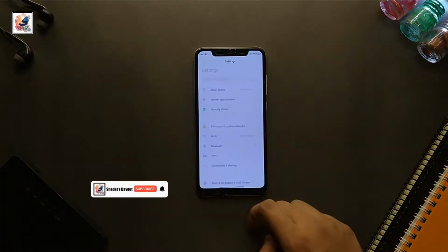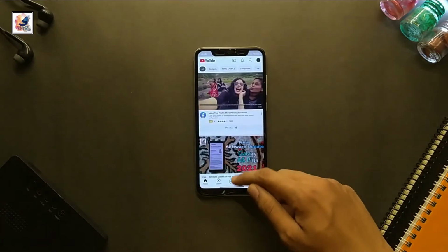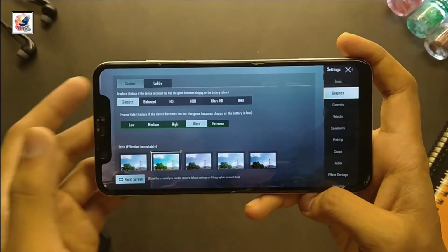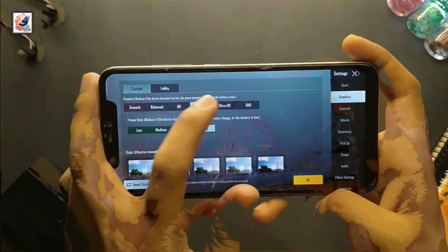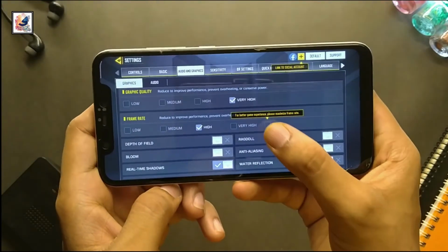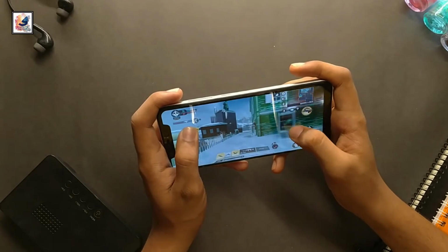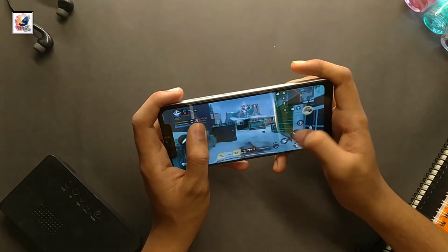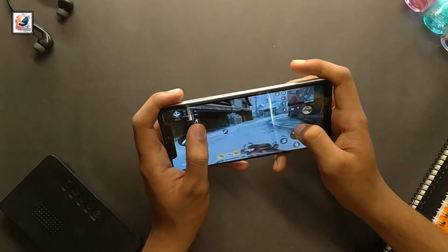All the apps open and close very fast, and you can also play all types of games at very high graphics and max frame rate. You can play PUBG Mobile smooth to extreme, and you can play Call of Duty Mobile at high graphics and max frame rate. After 3 years, my gaming experience is still pretty good. I don't face any problems playing Call of Duty Mobile. So overall, you can play all types of games at max settings.